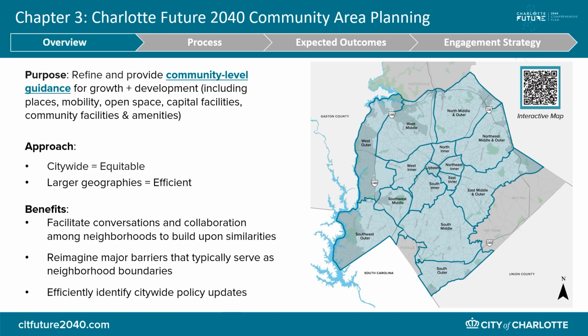This effort will use larger planning geographies than in past planning efforts in order to accomplish several things. First, they'll help facilitate conversations and collaboration among neighborhoods who experience similar conditions or issues. Second, the larger geographies will allow us to address major barriers which would have typically served as a plan boundary in past efforts. And finally, these larger boundaries will help us identify citywide policy updates. We are developing 14 plans concurrently so that no one area is left waiting for this important guidance.